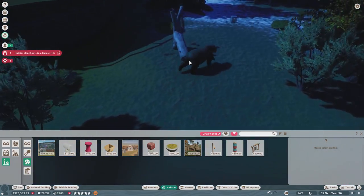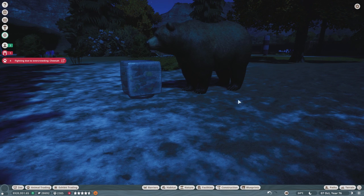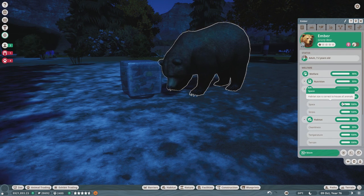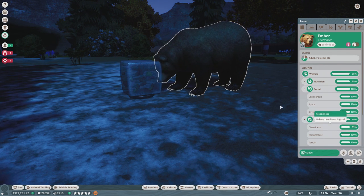Oh, and he got out of the water from there. Look at him. Look at him run. Go for the block of fruit. That's it, big guy. Dig into that fruit. Oh, yeah. All right. So, yeah, there we go. Look, 100% all around. Beautiful. Except for their nutrition, because they're currently eating frozen fruit. But, yeah, guys, I'm happy with that.